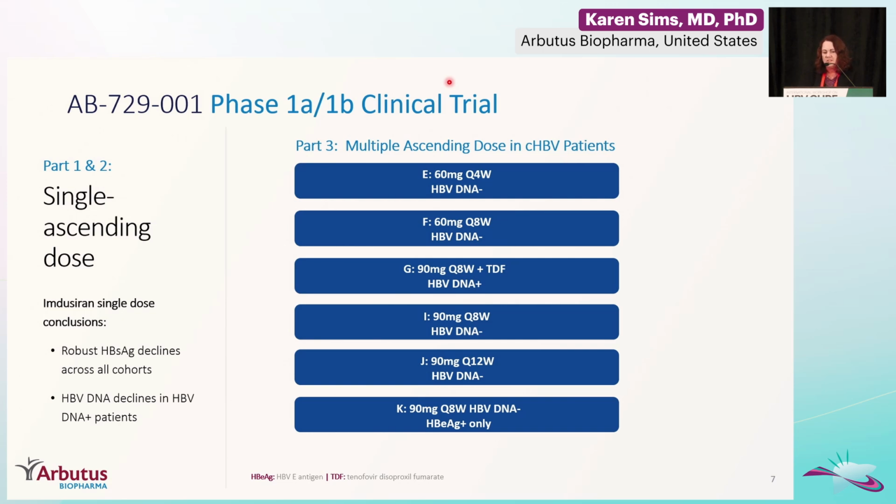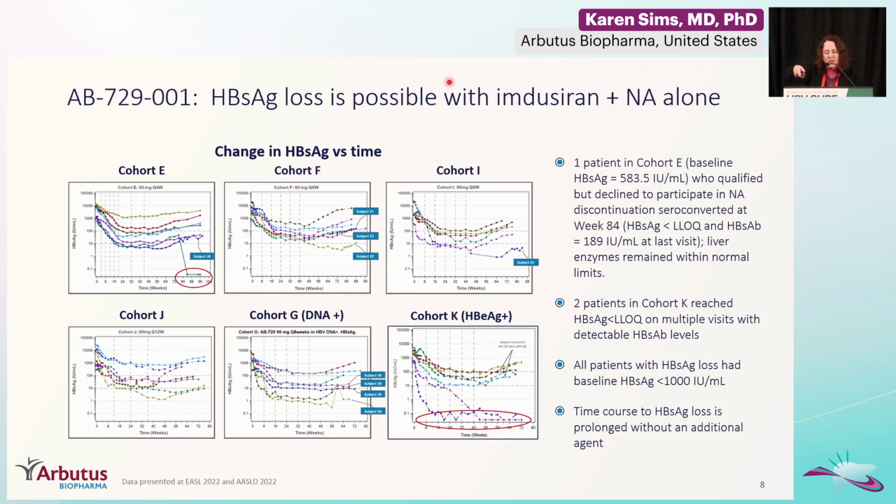In part 3 of the study, we tested a variety of treatment doses, treatment durations, treatment intervals in different populations. So looking at every 4-week dosing, 8-week dosing, every 12-week dosing, 2 different dose levels, and then both DNA positive, nuke suppressed subjects, and e antigen positive subjects. And what I'll show you is just a snapshot of the data from this trial. Again, we've presented this data at various conferences throughout the years.